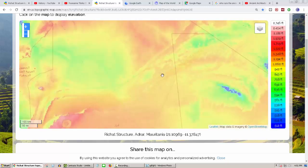If you look at that in comparison with everything else, you'll see that these mountains are higher, but this yellow is actually higher than the green ancient Lake Maghreb. But there was definitely a lake there, wasn't there? And it was pretty big.